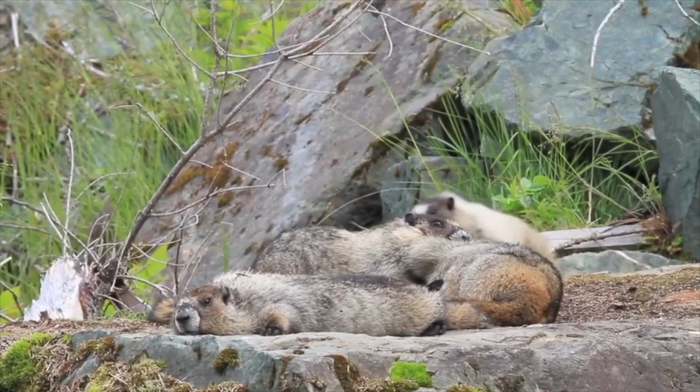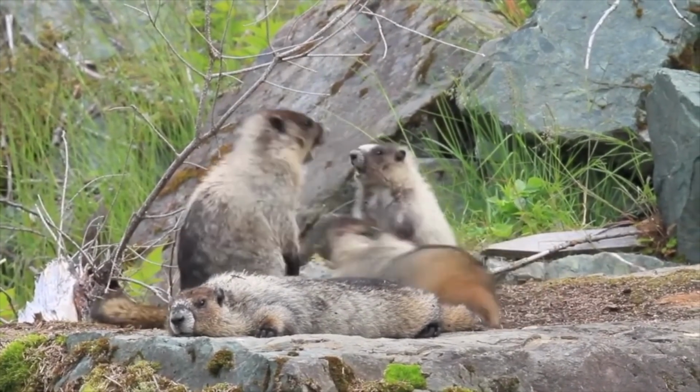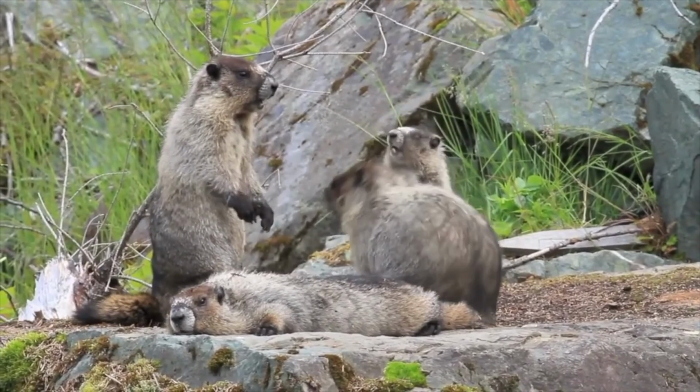Finally, in pika habitat in the Pacific Northwest, you might also see marmots. And marmots are much larger than pikas. They're about the size of a small house cat, and their call is a little bit more of a chirp and a little less of an eep.